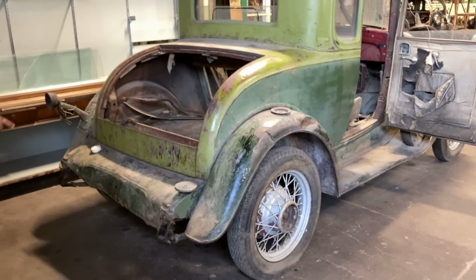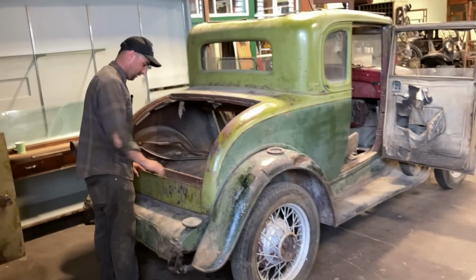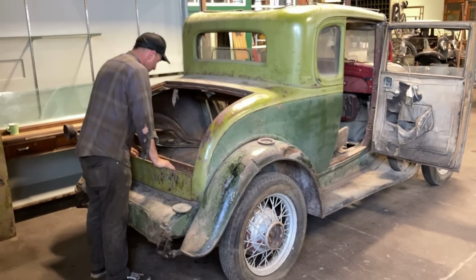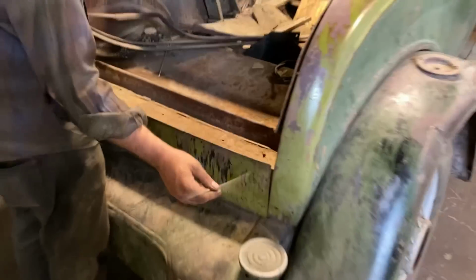Chev's gas tank in the back. Yeah, just like a 32 Ford. I think these Chevs are the same, 31 and 32 are similar. I'm not a Chevy expert. Yeah, not yet. I know there's some welding rods in here. We'll need those when we go to restore it. Yeah, fix up a few things.